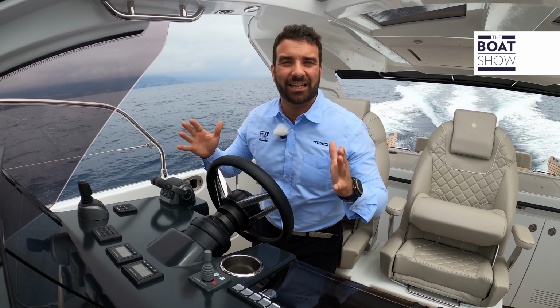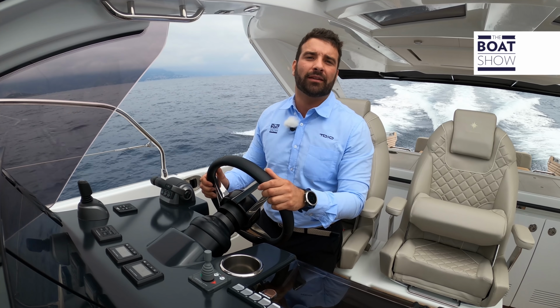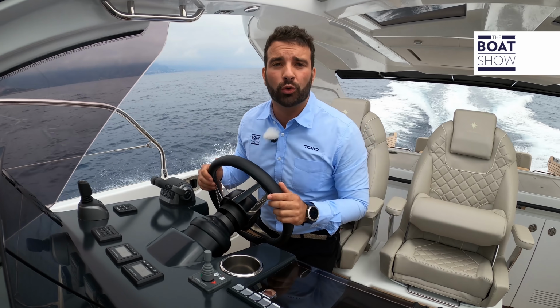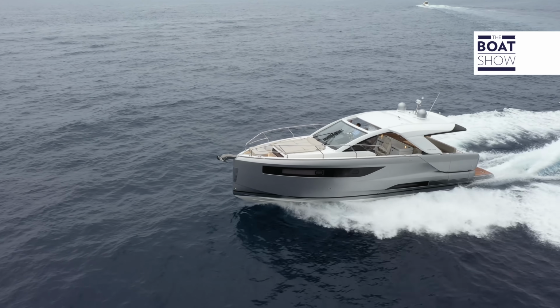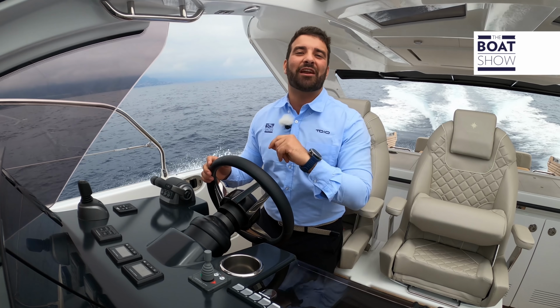Sure, it is a day boat, but it's not an open. This hardtop is one of the largest ever mounted on a boat of this type and size. As I said, it can be open or closed. Right now it's open. I'm at 20 knots and look, I'm not getting a single puff of air. This is wonderful. It shields us very well.